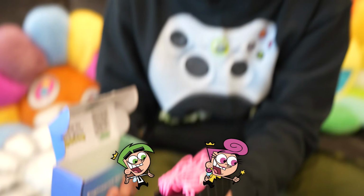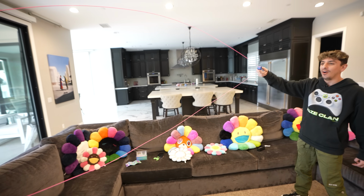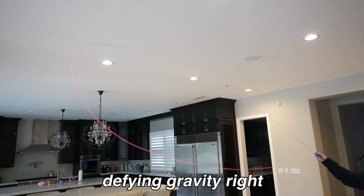We got Cosmo and Wanda. Which one do you want today? Wanda. So you're gonna put the string in like floss. Here we go. Whoa! Noah, I'm gonna go through you. No way. Wait, that's actually sick. This is like defying gravity right now, bro.